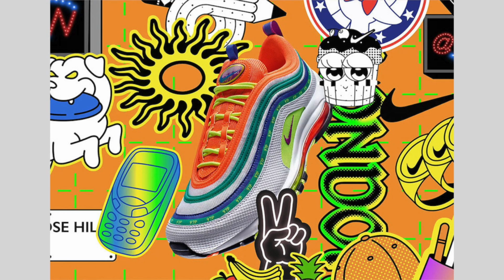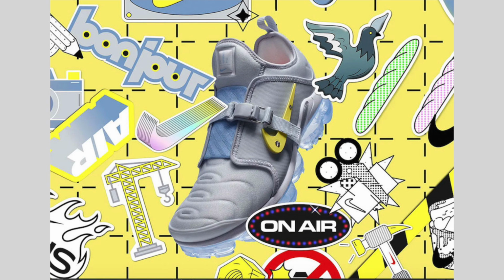And as for the retail price, the Air Max 1 will cost you $150. Both the Air Max 97 and the Air Max 98 will retail at $200. While the VaporMax Plus is priced at $240.